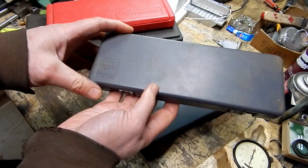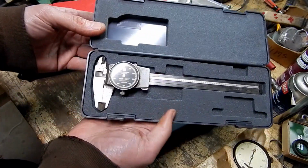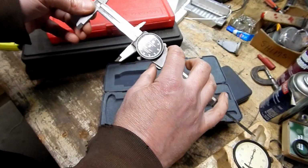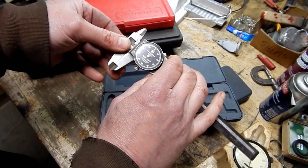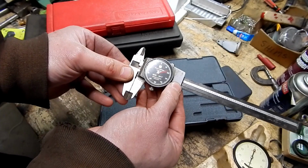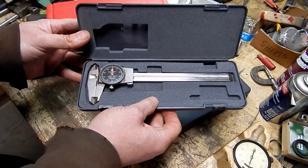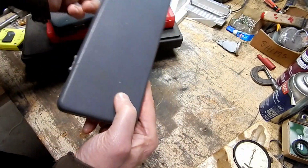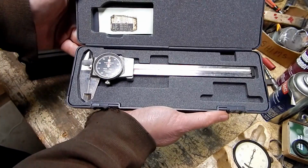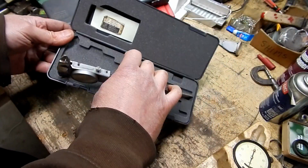This box is marked Tesa Swiss made. So they could be Tesa, or they could also be Brown and Sharpe, which is what they are. I just got one or two pairs of these. I think they had just come back from MR Tool from being repaired. Those just need to be cleaned up. There's another one. Looks like the same thing. Same exact thing, I think.